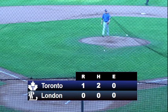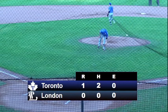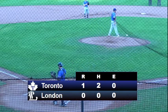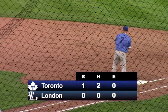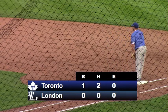So the Majors will have to come to the sticks with a run already across for Toronto and look to try and fight into the deficit. They'll face off against Brendan Lyons, who we talked about in the pregame show, former Humber Hawk, playing in Etobicoke as well. And will now get the start for the Maple Leafs of the IBL to try and shut down one of the best offenses in the league this season.